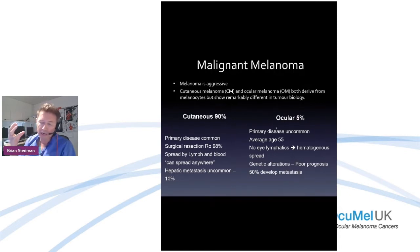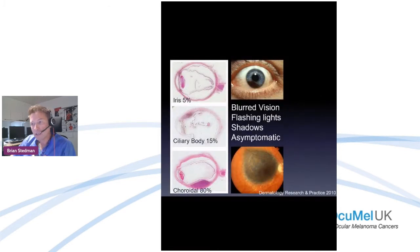The globe of the eye has no lymph nodes, so it has none of that lymph node tissue. And it seems that once the tumor spreads from the globe of the eye, it goes almost uniquely to the liver in the first instance. And it seems to be the liver which is the driver normally of morbidity, of people getting unwell, and then sadly mortality. So controlling liver disease is a fairly compelling objective in managing patients with ocular melanoma liver metastatic disease. I'm sure you've seen this many times today.